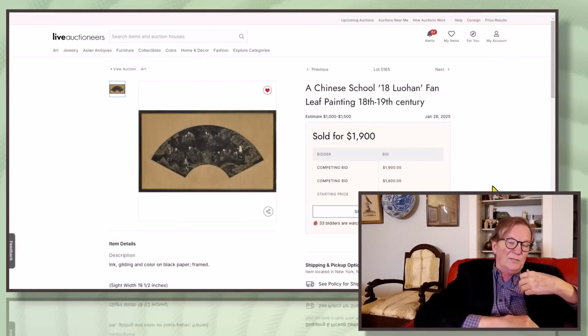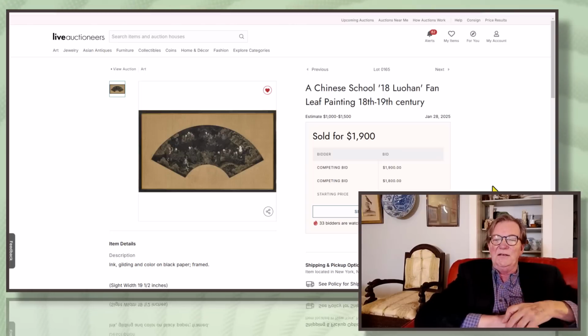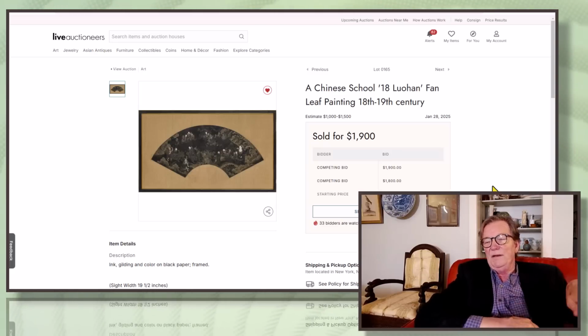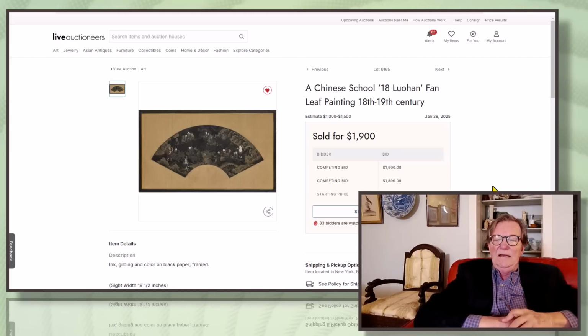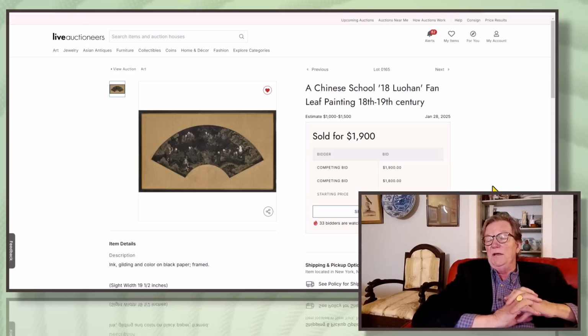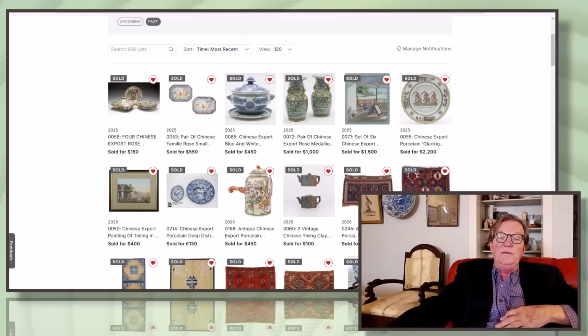They're dating it at 18th or 19th century. Rick at Doyle's is probably thinking late Qianlong, early Jiajing period, which is a perfectly reasonable estimate. There are no hard lines really in a lot of this art between one period and another, and typically, not always, but typically. And it sold for $1,900 plus premium, so about $2,500 all done. Very attractive piece. All right.